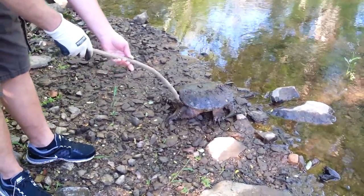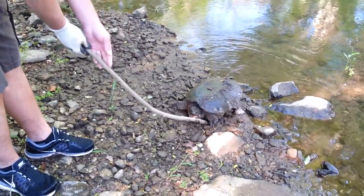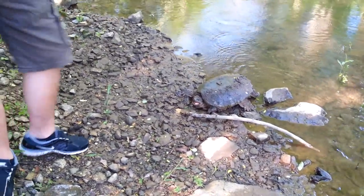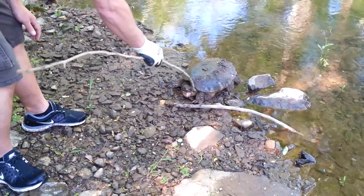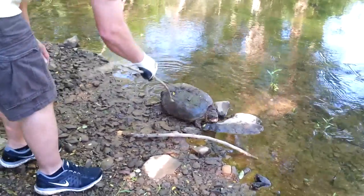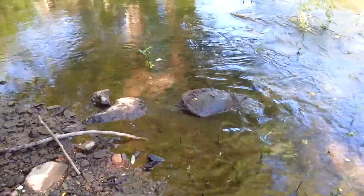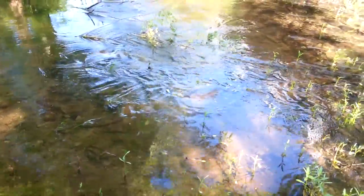Go, you're back in the creek. Go. Making her way backwards. Oh, that's not good. Bigger stick. Hit the creek. Go. Go. There she goes. That's probably better than the pine she crawled out of.